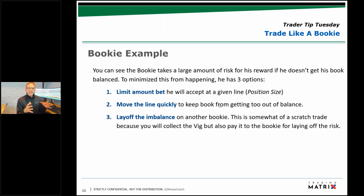Now, he needs to take a bet big enough or big bettors will never come back to him. So he needs to facilitate trade by taking bigger orders than he might want. And market makers are in the same boat. To facilitate clients, a lot of times market makers have to take bets bigger, trades bigger than what they want. But they still have to limit the amount they can take on or they're going to get in trouble. So they limit the amount bet that they will accept for a bet at any given line.